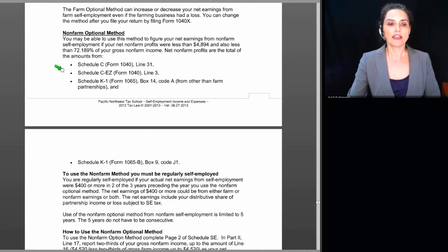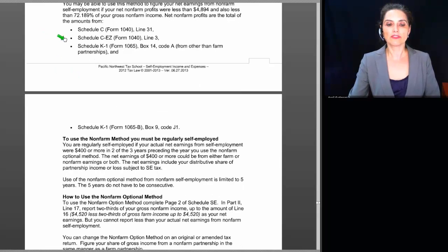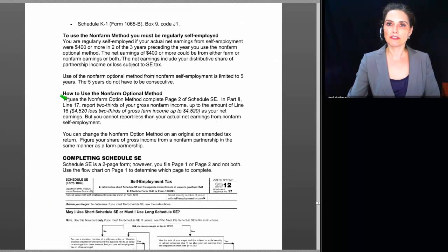Now, the non-farm optional method, you may be able to use this method to figure your net earnings from non-farm self-employment if your net non-farm profits were less than $4,894 and also less than 72.189% of your gross non-farm income. Net non-farm profits are the total of the amounts from Schedule C and also from Schedule K-1 that is reporting flow-through income from a partnership. To use the non-farm method, you must be regularly self-employed, and you are regularly self-employed if your actual net earnings from self-employment were $400 or more in 2 of the last 3 preceding years. The net earnings have to be $400 or more and could be from either farm or non-farm earnings or both.